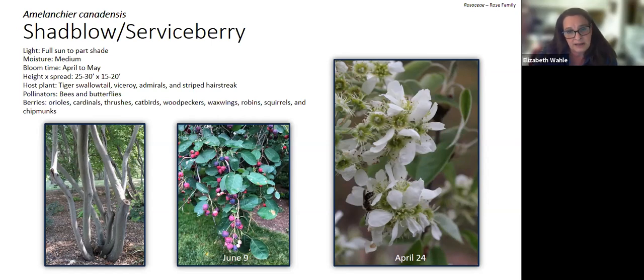And it will get up to a height of 30 feet in many, many years. And so it doesn't get there right away. But what is very showy about it is the bloom on it. So very early bloom with white. There are a number of native varieties, but this is the straight species here. But one of its other seasonal interests is it produces berries. And I have berries here, what they look like on June 9th.